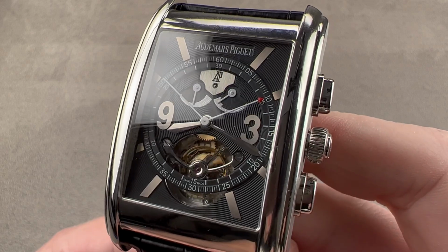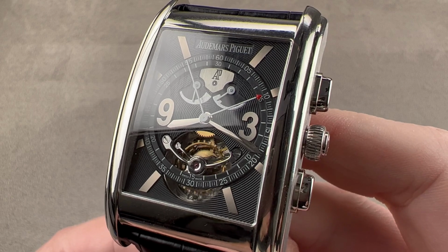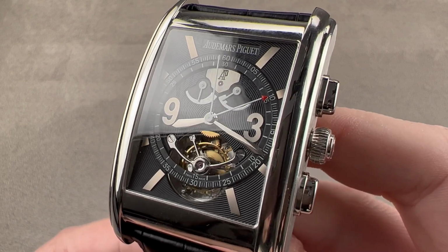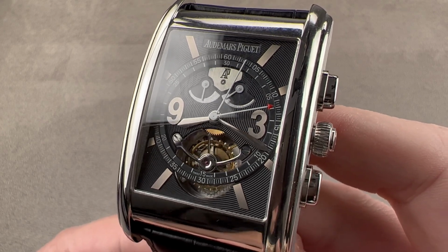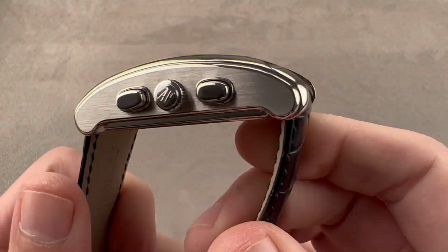Today, we are discussing a limited edition that came out in 2002 and was only built in 20 pieces in platinum. This is the rarely seen Audemars Piguet Tourbillon chronograph, a timepiece that combines an extraordinary combination of features in the rarely seen Audemars Piguet form watch case design.